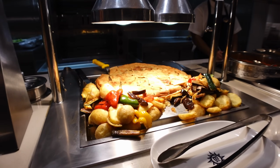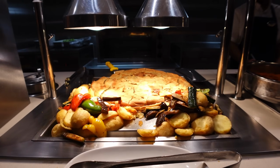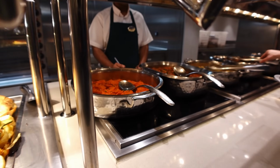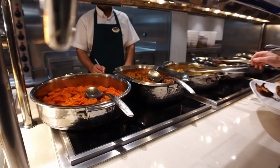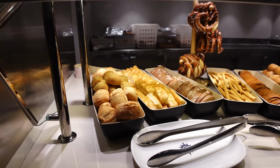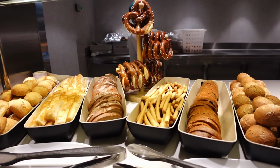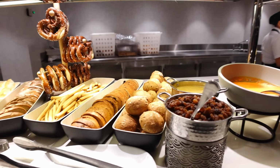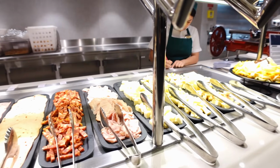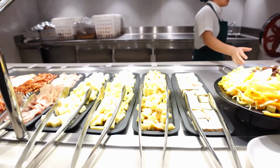And then this is a puff pastry stuffed with pork, sausage and vegetables, so that's instead of like a roast meat tonight. And then you've just got your accompaniments there, so like carrots, a little stew, some potatoes and other little bits. Then your bread section, so they've always got a decent selection of different breads there, and pretzels. Stacey loves those pretzels. Then you've got a selection of meats and cheeses, so whether you want to make yourself a little sandwich or add them to a salad, there's a little selection there.